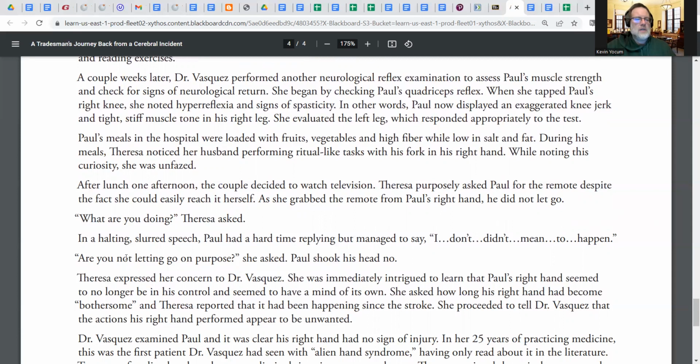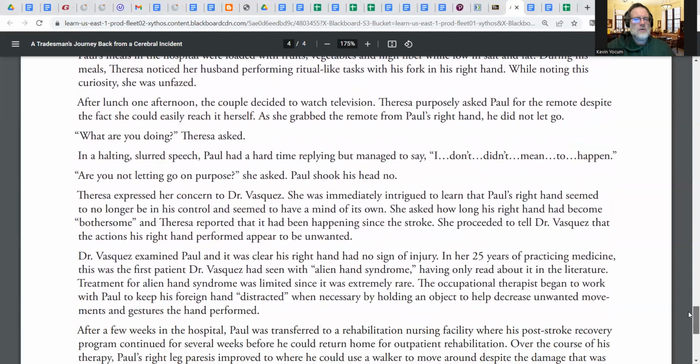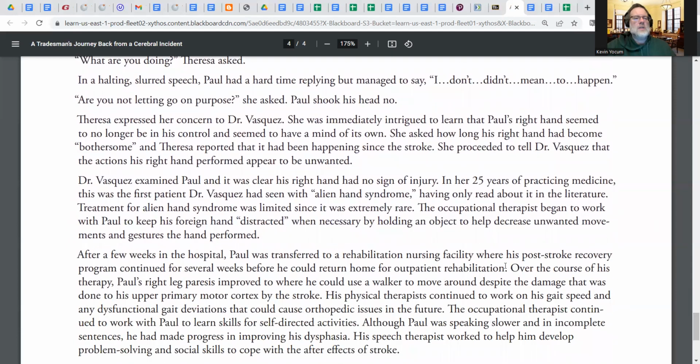What are you doing? In halting, slurred speech, Paul had a hard time replying. He managed to say, didn't mean to happen. Are you not letting go on purpose? And he says, no. So basically, he grabs the remote, hands it over, and then he can't let go of it. So he's got the grab down. He doesn't have the relax down.